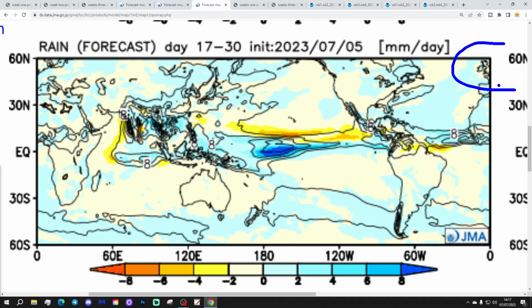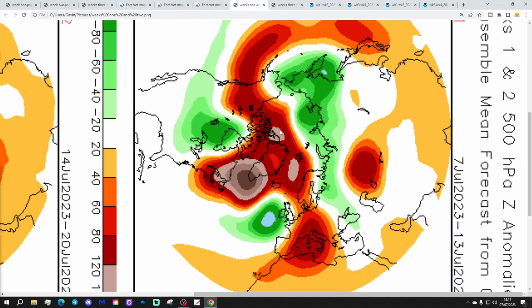It's not a strong signal for high pressure there, so it's probably transitioning through week 3 and then perhaps getting towards high pressure in week 4. So by the end of July into early August, we might be back to summer. Well, let's have a look at CFSv2 and see how that compares.